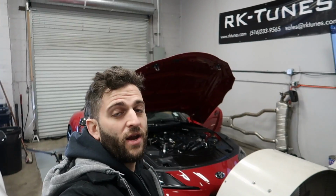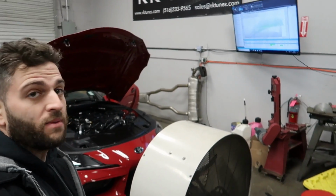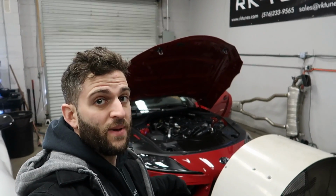Hey guys, I don't know what day into this quarantine thing we're at, but this is the same Supra from the other day. We finished up the Meth kit install on it, and I'm gonna make some dyno hits on it to see where we're at as a baseline.